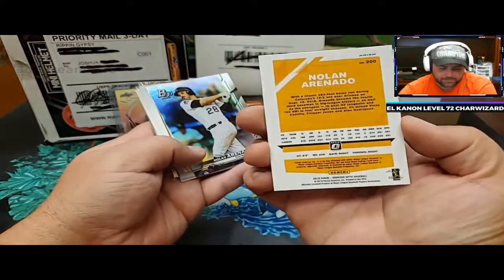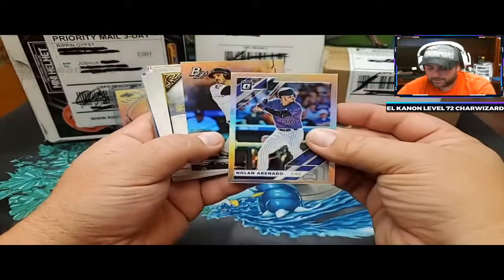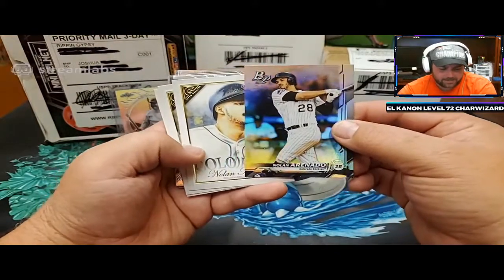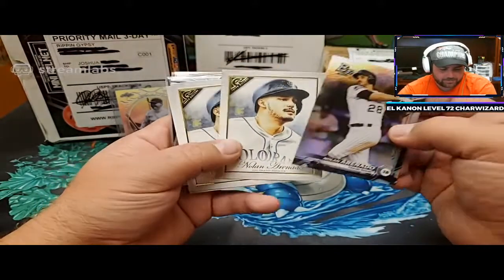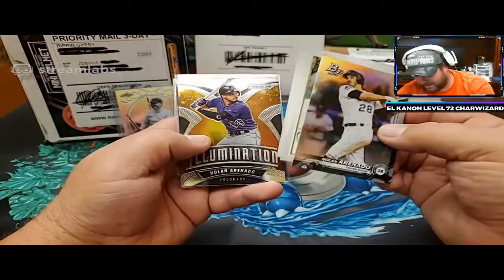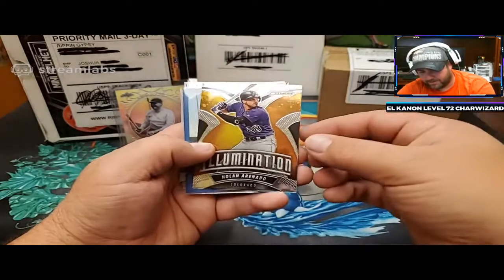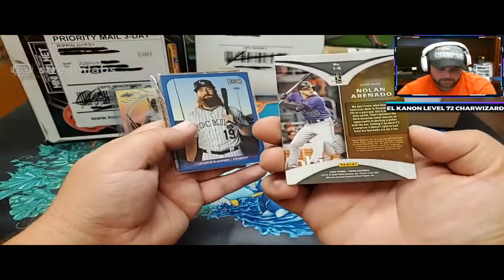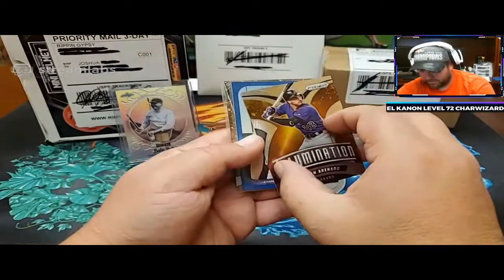There's an Optic. Charlie Blackmon, the Prism, or of Nolan Arenado, sorry. Silver Prism. Nolan Arenado from Bowman Platinum, and from Gallery, 3 galleries in here. Now we're going to get to the sweet stuff here. We got a nice illumination of Nolan Arenado Prism. Beautiful card. Actually, it's not a Prism. Those do come in Silver Prism, though.